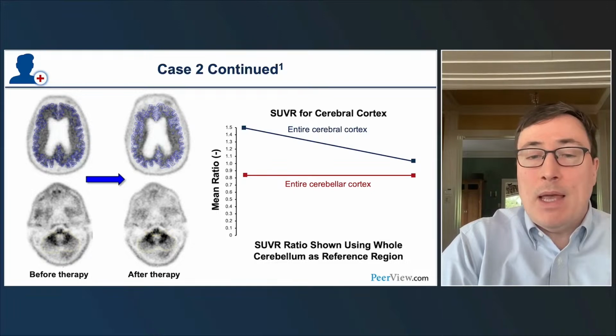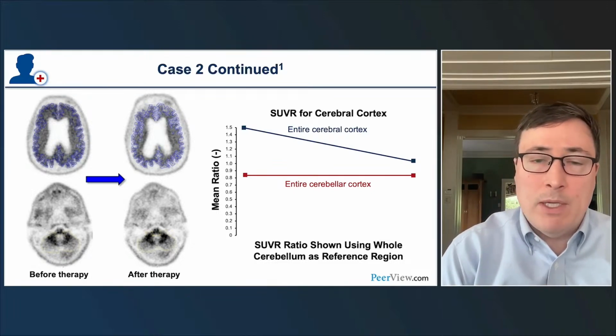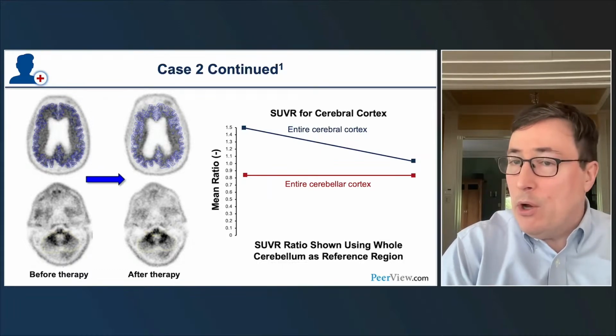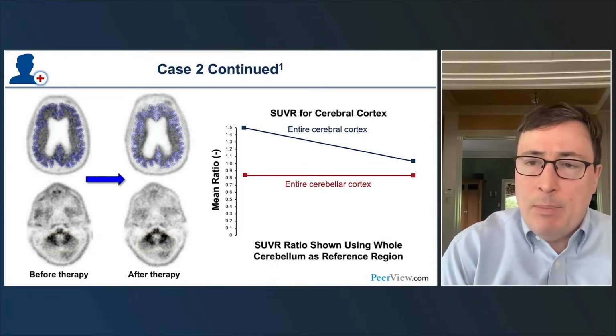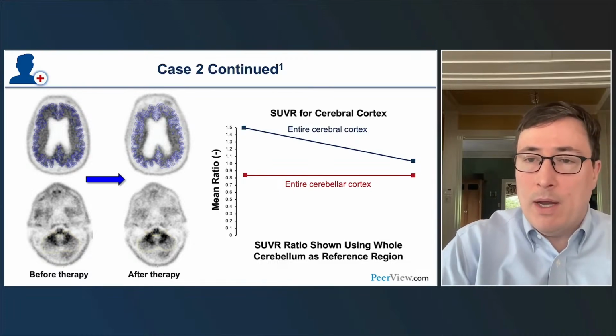You can see that in this case, the entire cerebellum was used as the reference region. You can see that if we look at the entire cerebellar cortex in this red orange, there's really no change at all, which we would expect. There's not any significant amyloid deposition typically in the cerebellum until very late in the course of Alzheimer's disease.